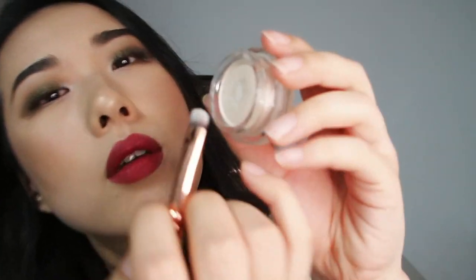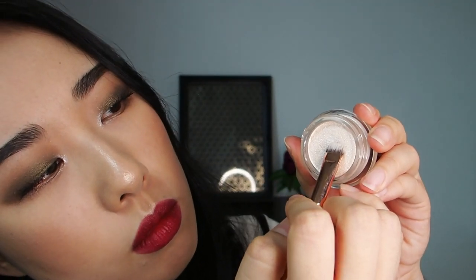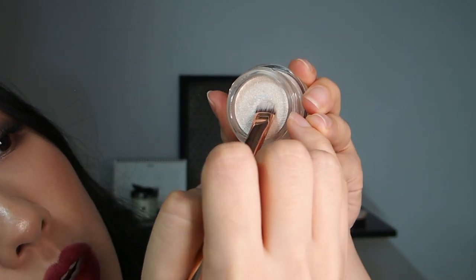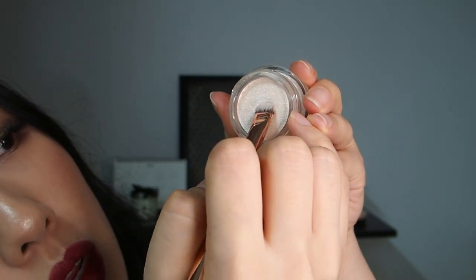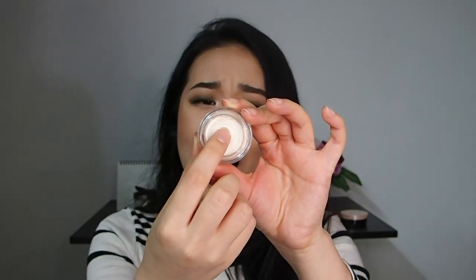Can you see it? Can you see that it's bouncy as I push in? No matter how hard you push in, it bounces back up like a memory foam pillow. It's such an interesting texture. I love the feel of it. I feel like I can touch this all day.